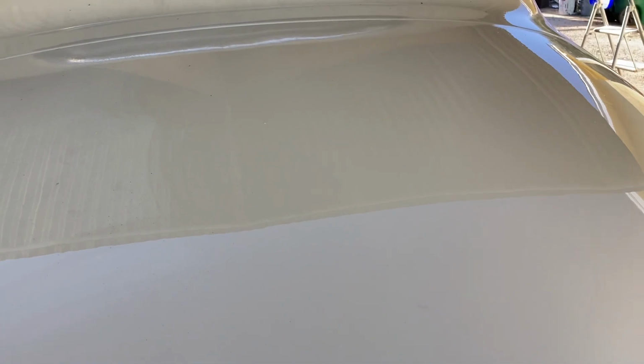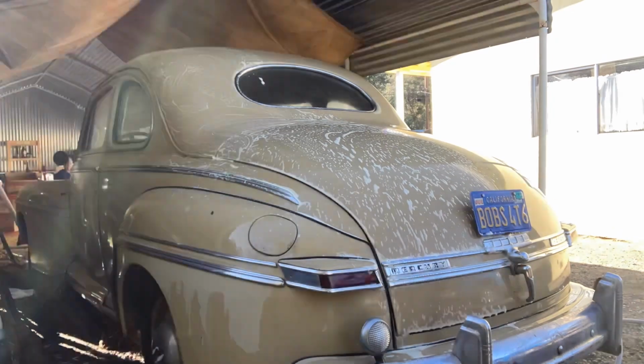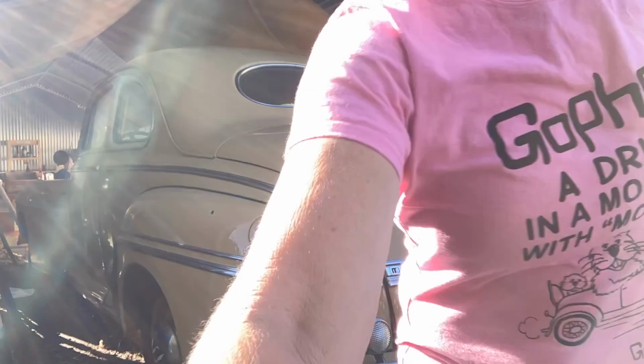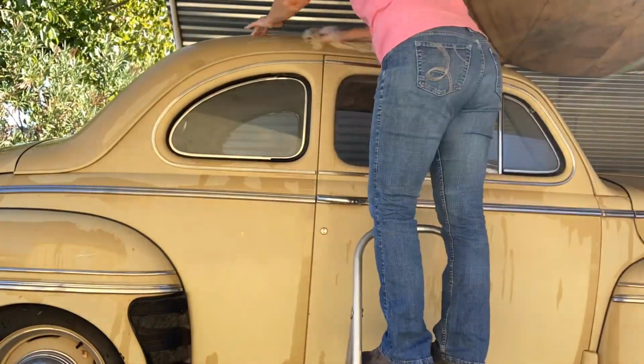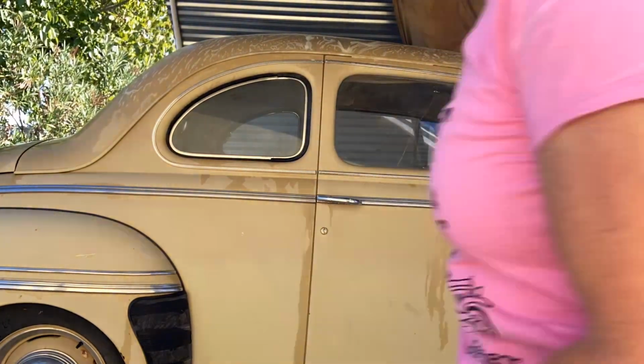You could really tell the difference between this side and this side. Look at the kind of stuff that came off. It's got a lot of stuff and flaws in the paint, as far as dirt and things that have been caked on for a while. But everywhere I went across, it came out so nice. I can't even imagine how gorgeous it's going to be once we clay it and everything else. All right, can you tell a difference?